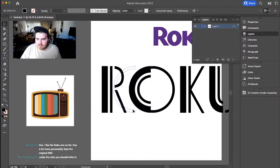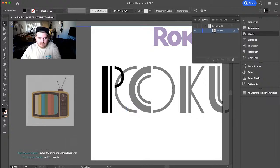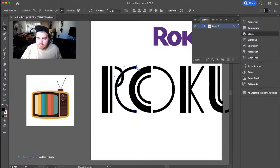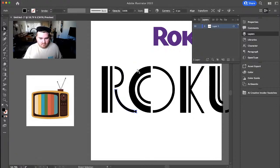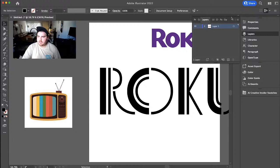Why are my guides not on right now? So if I delete that, and then let's see if we can figure out these shapes. Yeah, that's exactly what I wanted. Okay, that looks really good. Love that.